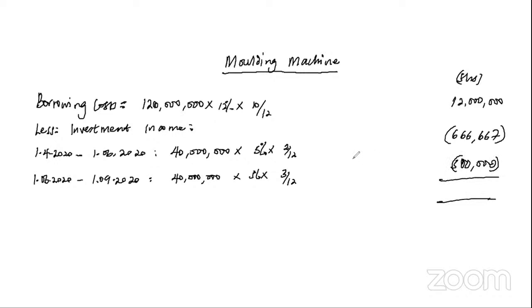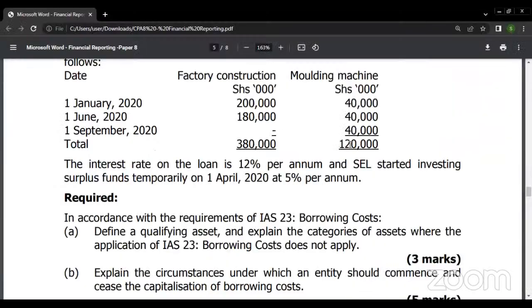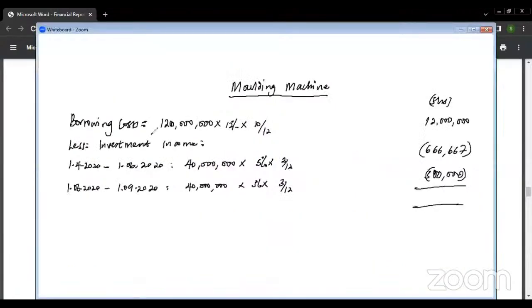why do we have the 40 million and the other 40 million? When you go back to the question, you will see that on the molding machine, we used 120 millions. We spent the 120 in 3 phases. We first used the 40 immediately on 1st January 2020. So the balance of 80 was invested. On 1st June 2020, you incurred 40 out of the 80 that was invested. Then on 1st September 2020, you used another 40. In fact, when you go back to this solution, this is supposed to be 80, not 40.